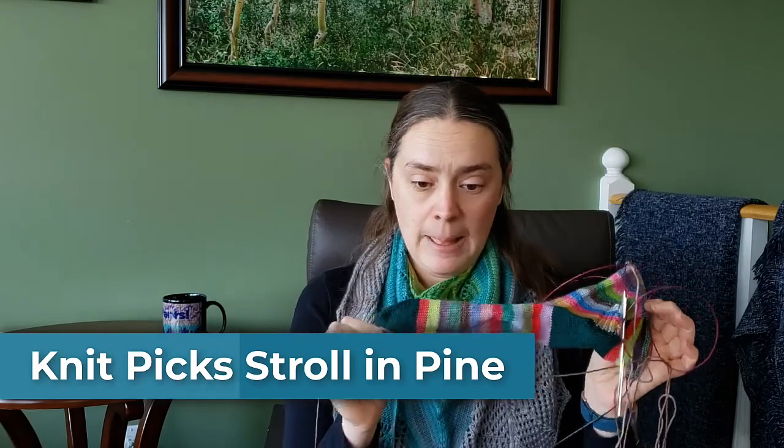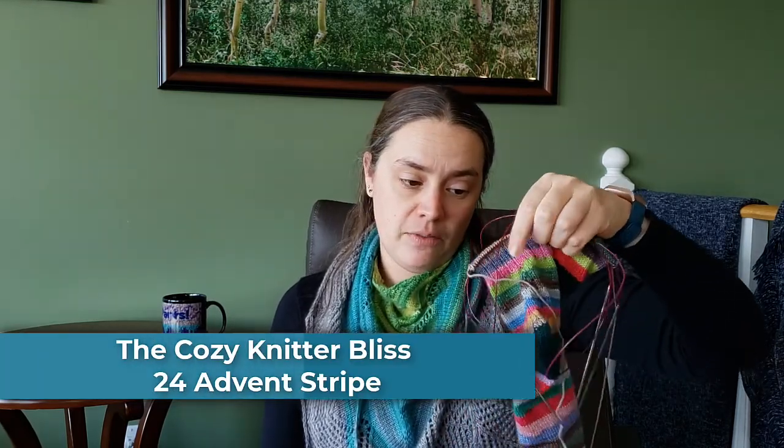The yarn that I'm using, the dark green, is a Knit Picks Stroll in Pine, and the Advent yarn is from the Cozy Knitter. This is her 2021 Advent 24 stripe. It's so funny because with the pine color, they look so different than mine. I was just watching the Forest City Knit Girls, and they all knit this same yarn over Christmas, and their socks look similar, but everyone used a slightly different color for the toes, heels, and cuffs, or they did a different direction, so everybody's socks look just a little bit different. They're not exactly the same. So it's really cool how the same skein of yarn can be worked up in different ways.